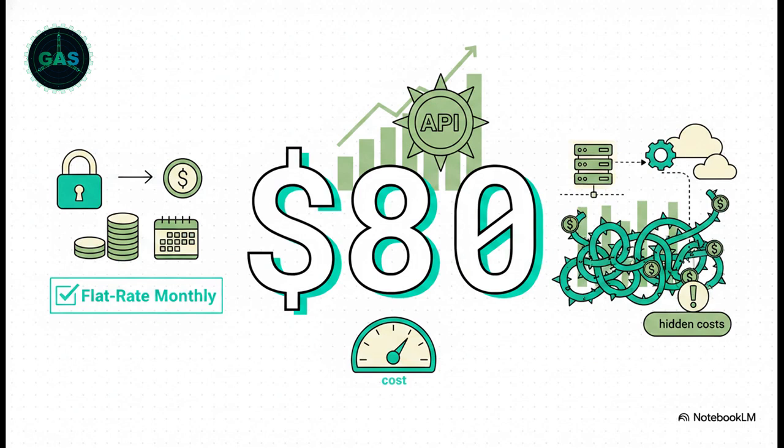ClaudeBot is open source and free to install, sure, but you have to pay for the server and the API usage yourself, and you really got to be aware of those hidden costs. During our 100-hour test, using ClaudeBot intensively for just one single day burned through roughly 80 million API tokens. That resulted in a total surprise $80 bill. If you aren't super careful, an open source tool can become incredibly expensive very quickly.